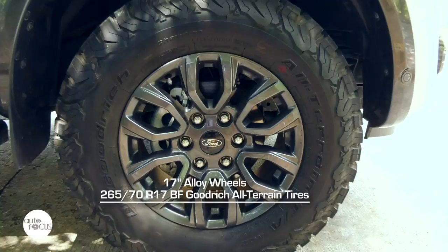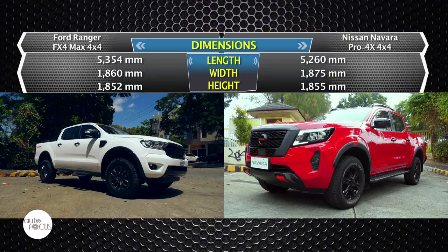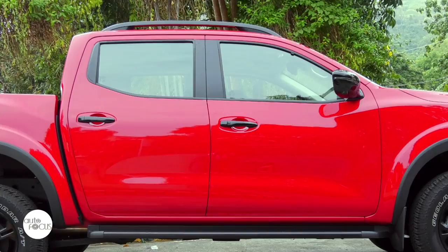The Nissan Navara Pro-4X 4x4 is 5,260mm long, 1,875mm wide, and 1,855mm tall. Exterior highlights include a dark-colored front grille with a black and orange Nissan logo, the body-colored front bumper with orange accents, the black tailgate assist, black window molding, and gloss black roof rails.